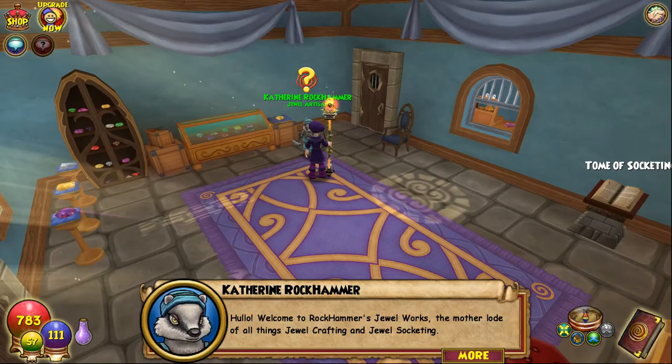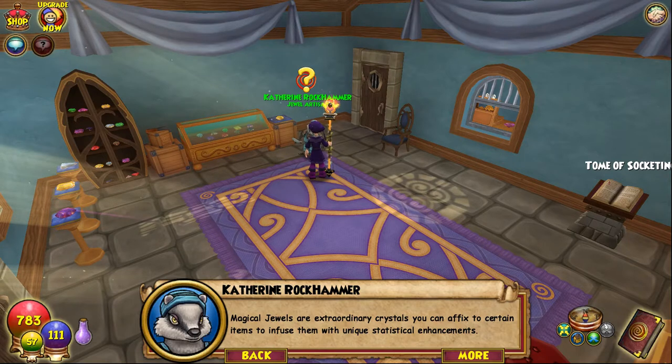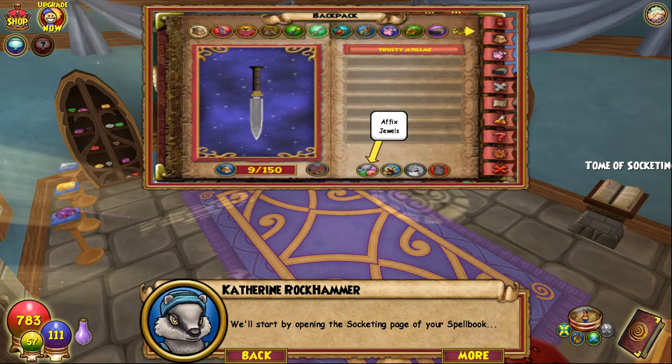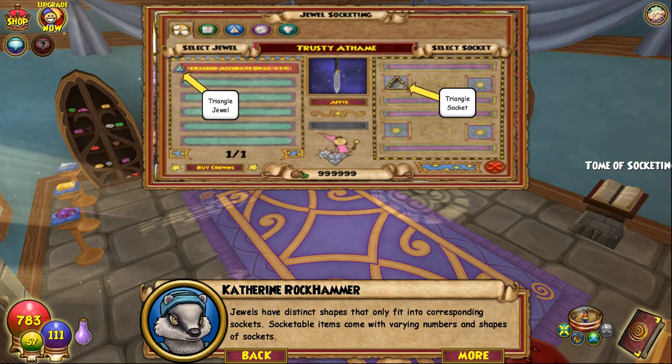Hello, welcome to Rockhammer's Jewel Works, the motherlode of all things jewel crafting and jewel socketing. Oh, you must be that remarkably polished young wizard Eloise mentioned. Smashing! Let's dig right. Magical jewels are extraordinary crystals you can affix to certain items to infuse them with unique statistical enhancement. We call this jewel socketing. Allow me to demonstrate with this cracked, accurate opal jewel and this effect. We'll start by opening the socketing page of your spellbook. The socketing page is where you'll physically affix your jewels into the special slots. Called sockets, jewels have distinct net.